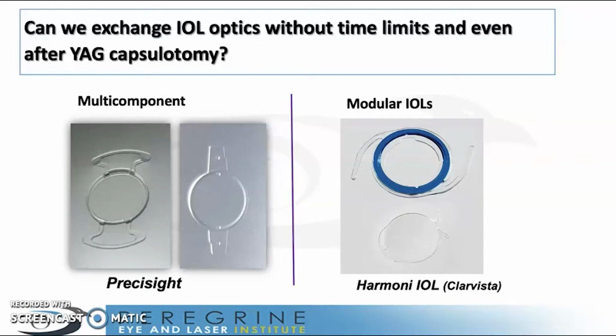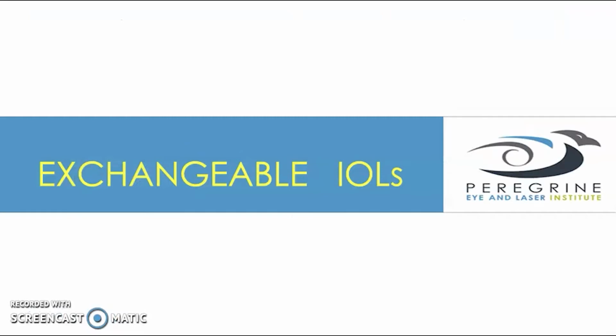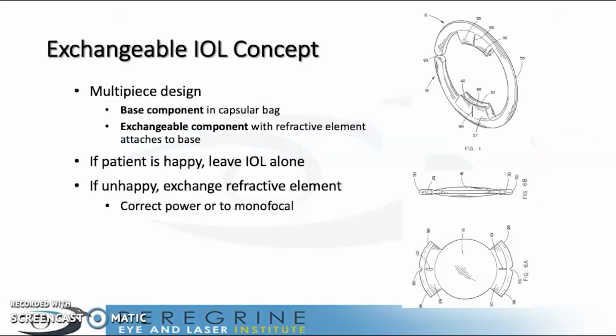And there are two models which are in development. These are the multi-component lens or presbyopia lens and the Harmony Modular intraocular lens. We'll term them both exchangeable IOLs. So the basic concept is there's two components. One component stays in the capsular bag, and this serves as a stable platform for receiving the second component. And because the first component stays in the bag, the position of the second lens is very predictable. So you have an effective lens position.